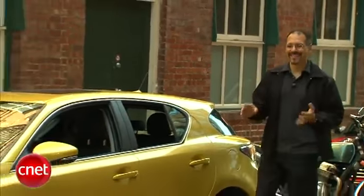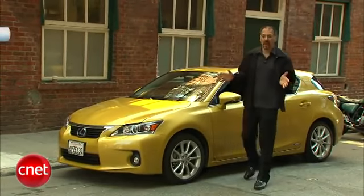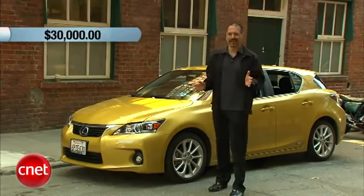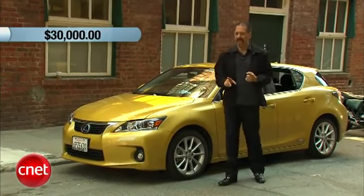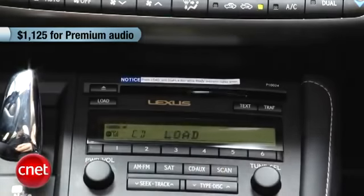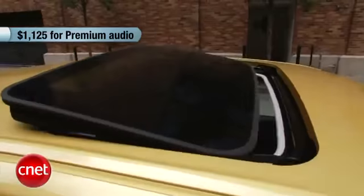All right, so here's the Lexus that cost the least to buy and should cost the least to run. So what does it cost? 30 grand is your base, $29,995 with destination. Now on top of that, to go CNET style, you got to add the premium package. That gives you the CD changer, more and better speakers, better amps, the HomeLink remote, glass moonroof, and heated seats.